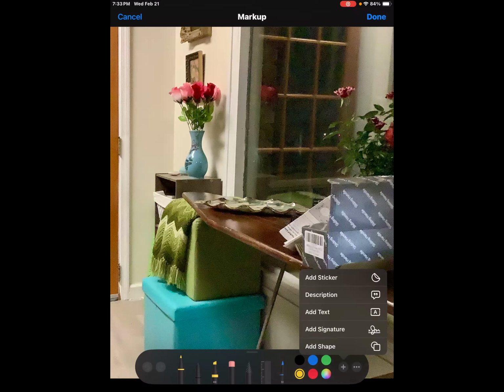Got it. And you also have the ability to add a signature or a shape. So if you've taken a picture of a document and you want to sign it, you can sign it. So you have all different tools here. You also have a ruler and a way to measure. You can add descriptions or text.